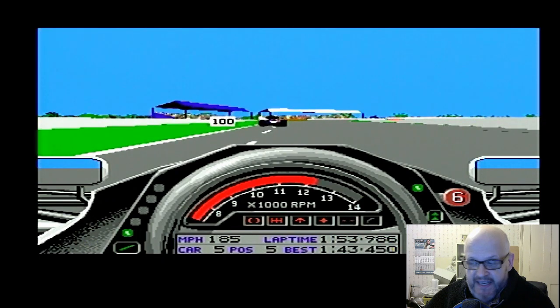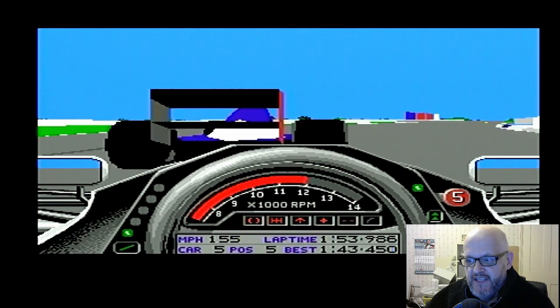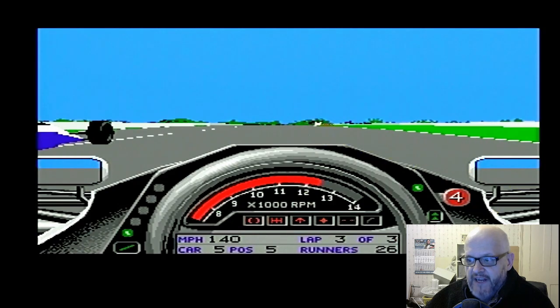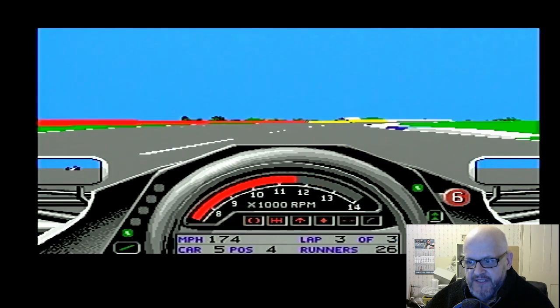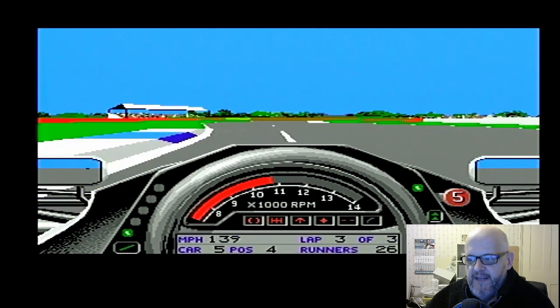That is how good the game was playing on the Amiga, because unfortunately this is pushing the machine to its absolute limits. The frame rate is very jerky. I think that's going at about 15 frames a second, something like that. But it was still playable. It was still playable back in the day.